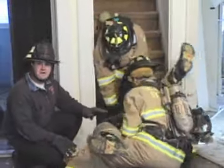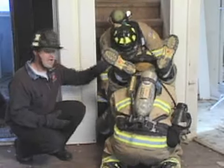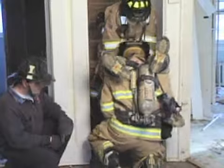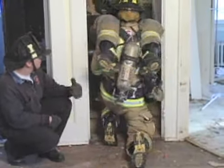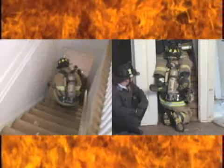Okay, right here, the firefighter is going to make a transfer and put both legs over their shoulders, and they're going to place their hands under the firefighter's butt and try to lower their head into the firefighter's crotch. If the firefighter's strong enough, he's going to get on the balls of his feet, pick the firefighter up, work as a team, communicate with each other, and power them up the stairs.